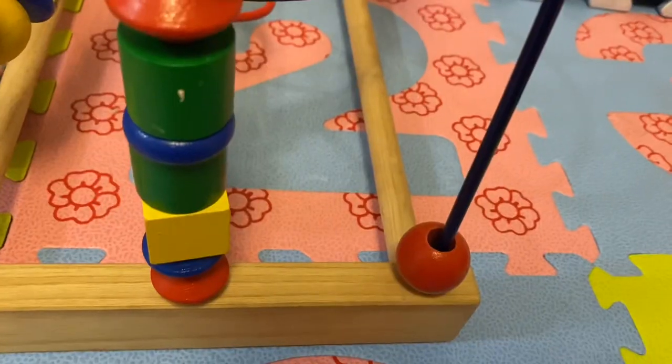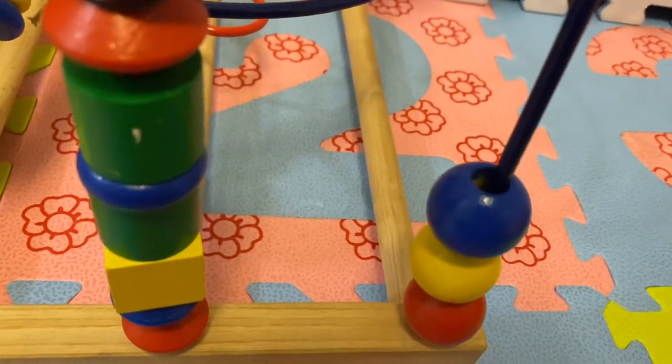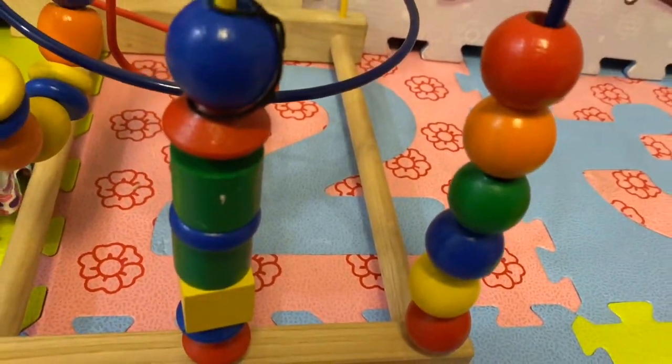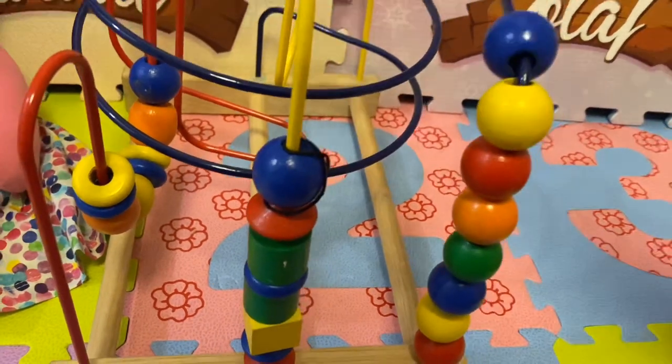1, 2, 3, 4, 5, 6, 7, 8. Red, yellow, blue, green, orange, red, yellow, blue.